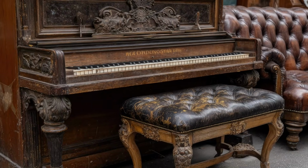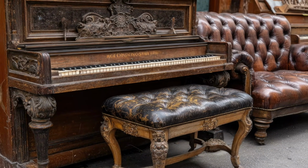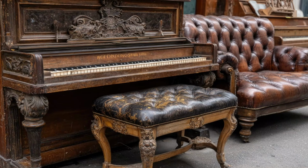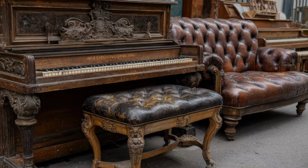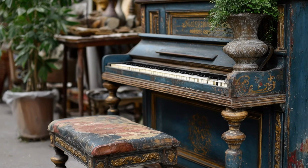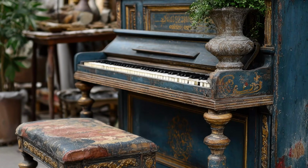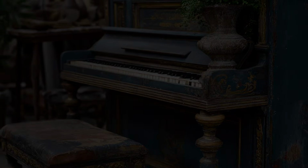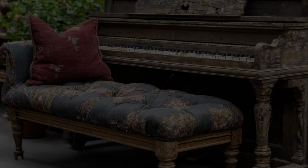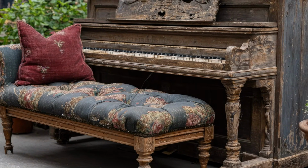Finding a genuine 1920s French piano bench requires a bit of patience, but the search is half the fun of home decorating. Your best starting points are local antique shops, specialized estate sales, and reputable online vintage marketplaces such as 1stDibs, Pamono, or Etsy. When searching online, make sure to use specific keywords like antique French music stool, vintage upholstered piano bench, or 1920s French storage bench to discover the best hidden listings.